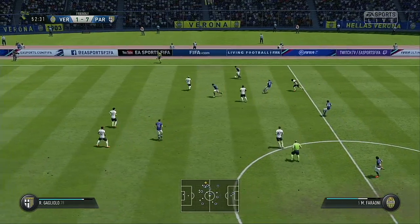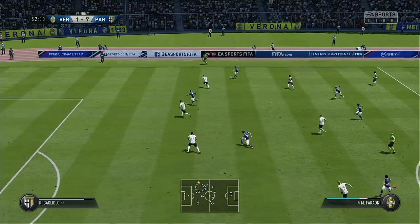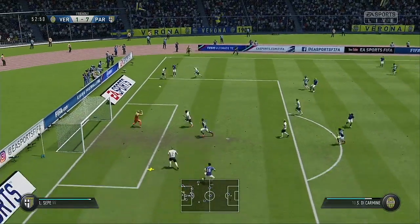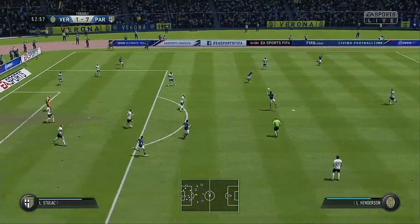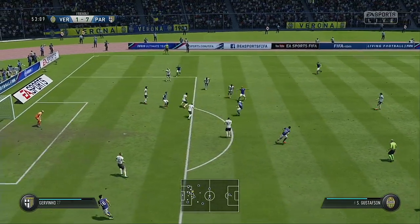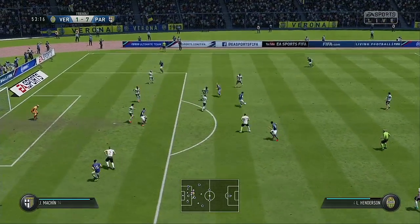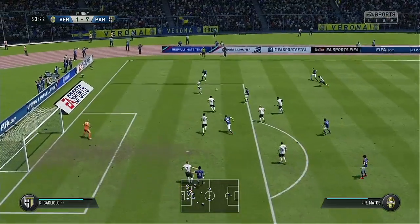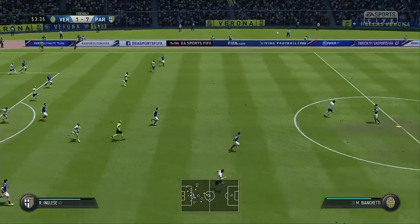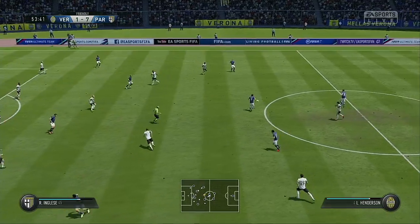Matos. Marco Davide Faraone. Good position. They've worked this attack very well into a quite dangerous position there. Punched away by the keeper. This is a good opportunity to put the ball into the penalty area now. Substitution now for the home team.